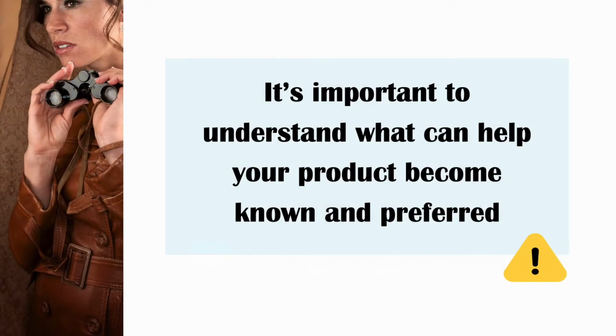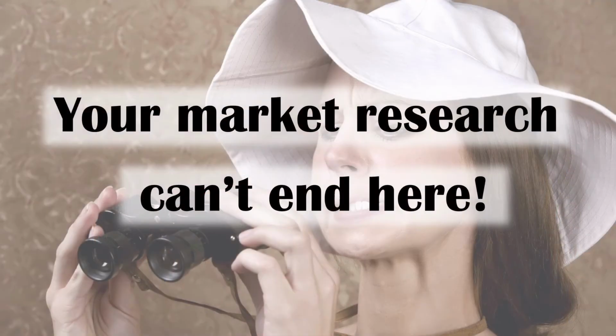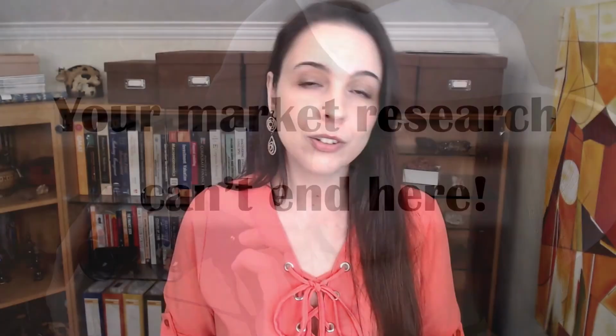And that's why it's so important to understand what is that little foot in the door that will help your product become known and preferred. And it might even be a minor detail. It can be communicating in a given way, or using a given platform, or targeting a specific market segment, either through the product's characteristics or through the way you communicate. And talking to people can really help you figuring this out. So I'm afraid your market research can't end here if you have a lot at stake. If you don't, well, it's way better than nothing.